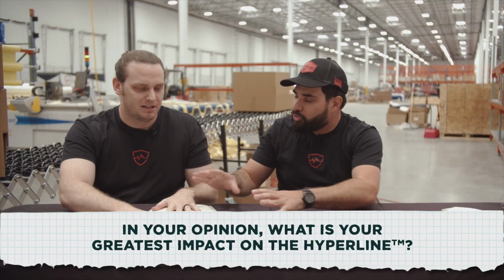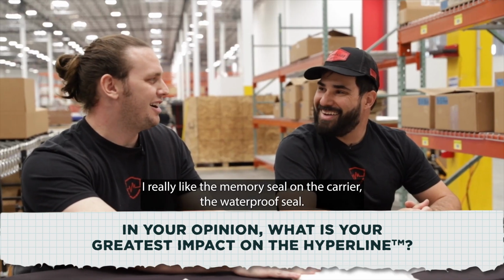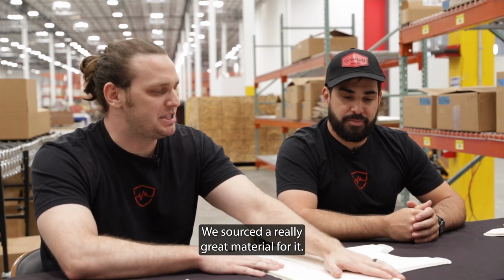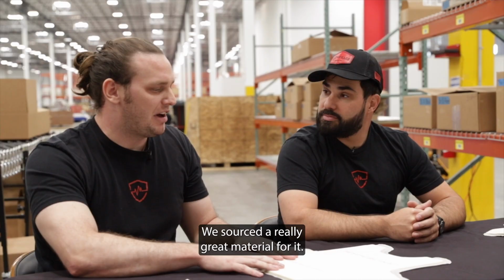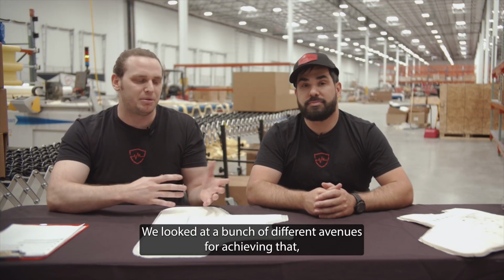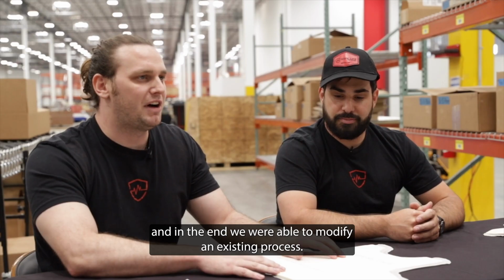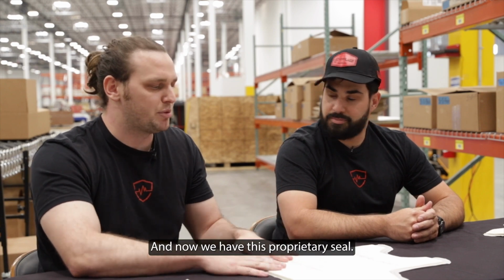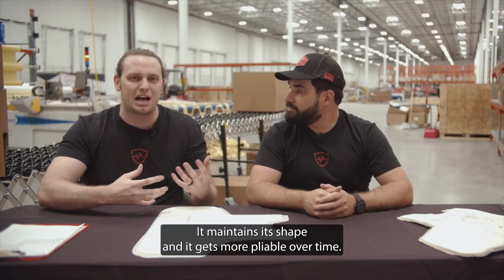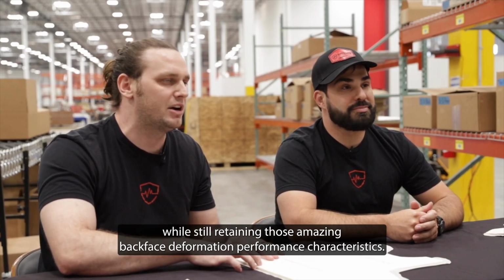What is your greatest impact, in your opinion, to Hyperline? I really like the memory seal on the carrier, or the waterproof seal. We sourced a really great material for it, and we had a goal: we wanted the panel to not have any air in it. We looked at a bunch of different avenues for achieving that, and in the end, we were able to modify an existing process, and now we have this proprietary seal. It maintains its shape, and it gets more pliable over time while still retaining those amazing backface deformation performance characteristics.